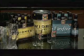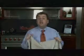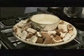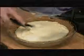This week on Northwest Cooks, Ryan Day is going to be here from the Widmer Gasthaus. Now, they make great beer, and we'll be sampling some of that in the show, but they're also going to be making for us the cheese fondue with beautiful Swiss cheese. They're going to make the goulash on top of spatzel, and we're going to polish it all off with a beautiful key lime pie. There's beer, there's cooking, there's food.